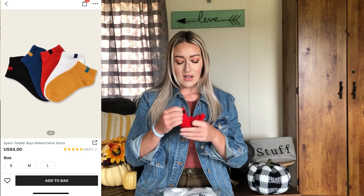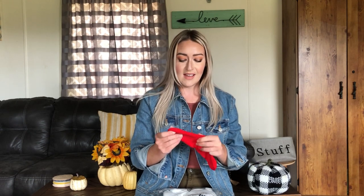I got one piece from Shein Kids and a pair of socks. The socks I actually really love that I got for my son. You know how socks are. As soon as you open up a new pack of socks, they're already missing. These are very thick and nice for fall. Here's two of them. The other ones are somewhere around here.